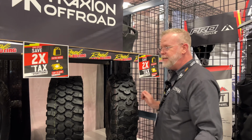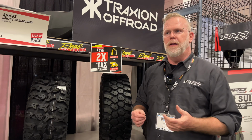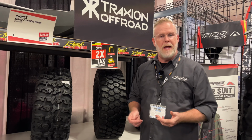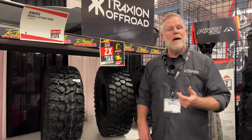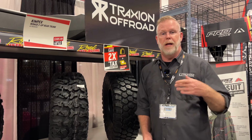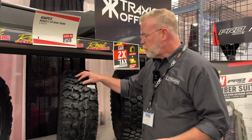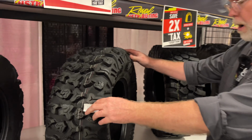And last but not least, the market kind of evolved, and we're going more and more towards trail riding, like long distances, and having a tire that can do pretty much everything, like a little bit of mud, a little bit of snow, a little bit of dirt, a little bit of gravel. So we came up with this design. This one is called the Omega.